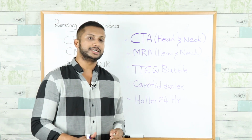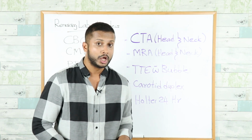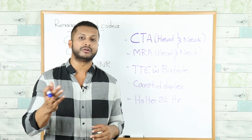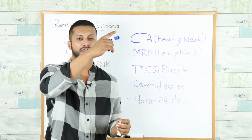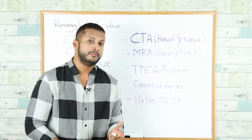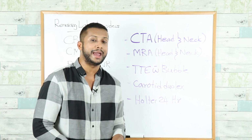Alright, next you're going to also do an echo with bubble study. Now an echo with bubble study is pretty much done only when you have a patient with stroke. Alright, and the whole purpose of doing a bubble study is basically seeing if there's bubbles that's going from your right side to the left side. So you inject some bubbles and you see it going from the right side to the left side of the heart, which essentially means the patient has either an ASD or a PFO, basically telling you the patient may have had a paradoxical emboli.